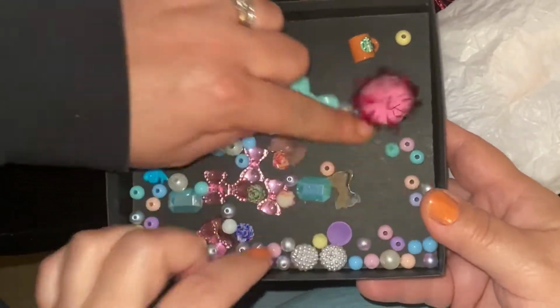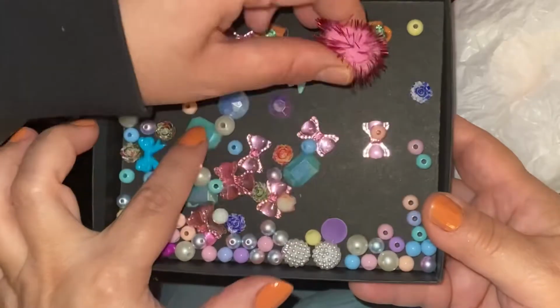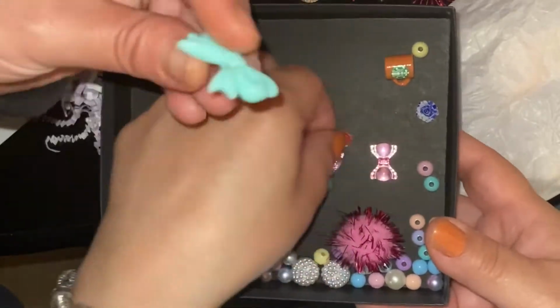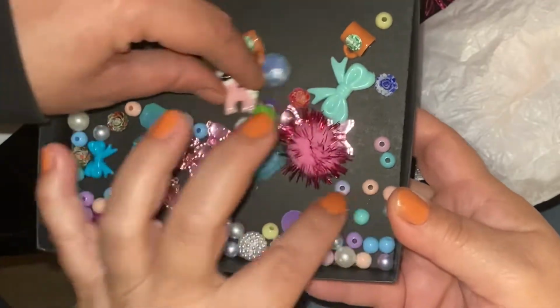I love all these beads and these flat bags. Oh, look at the flat bags. I need flat bags. These are pretty. Look at this teal mint one. Look at the flower. Oh, bead. It goes by the thing. Look at the red flower. Oh my gosh, how cute.